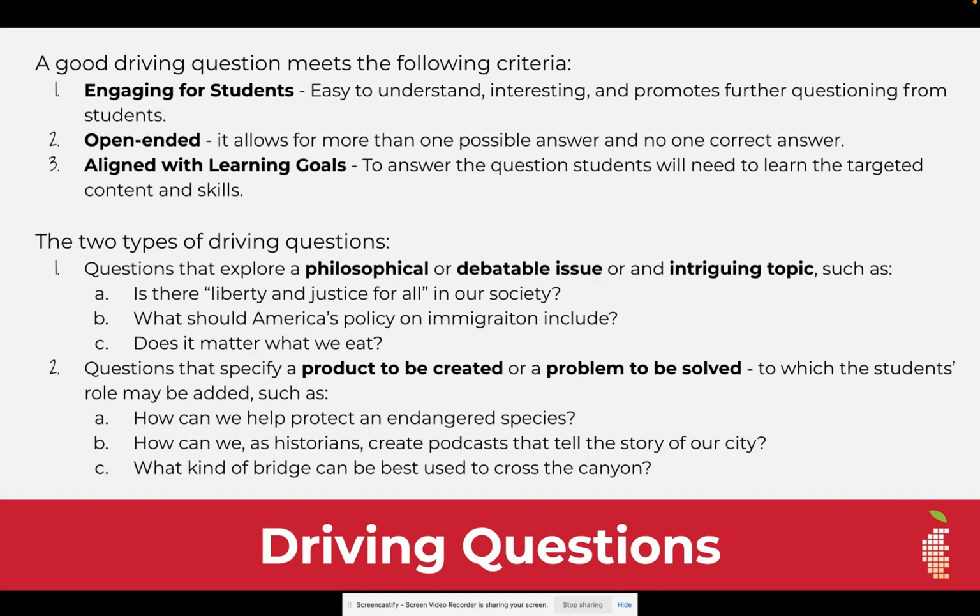What kind of bridge can be best used to cross this canyon? I taught engineering design. Great question. It forced students to look into the different types of bridges, look into the physics and the engineering and the science of bridge design and building. And in the end, students knew that they were going to have to build some sort of a bridge to demonstrate whether or not their solution actually worked, to address that question.